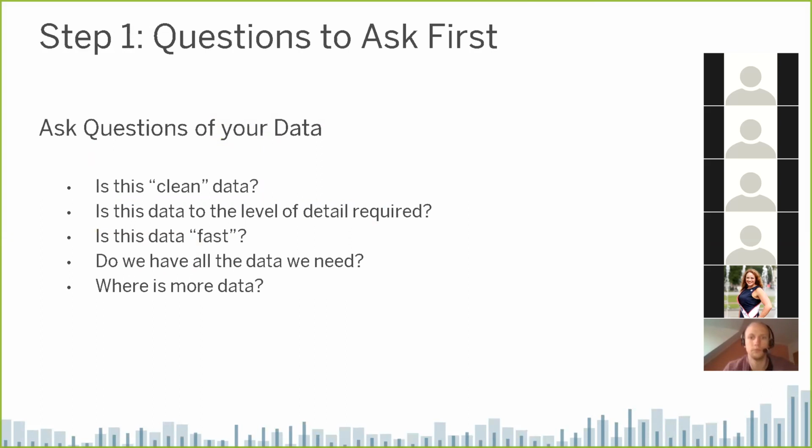These are all questions we have to ask in the real world, and we have to then make decisions. If I don't have the data I need, what can I show? And most of us don't have control over those data sources. So that's another thing to worry about.